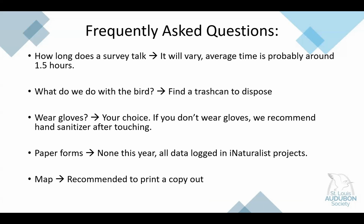Another question we get a lot is what do we do with the birds? Once we've taken all those pictures and logged the bird into our project, we do go ahead and dispose of the carcass in a trash can. And luckily, there are plenty of trash cans around in downtown St. Louis and Clayton, so you're never too far from one.